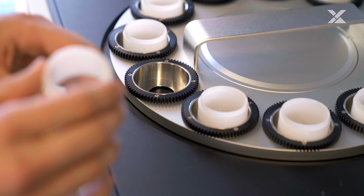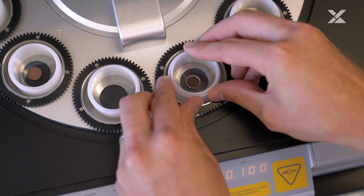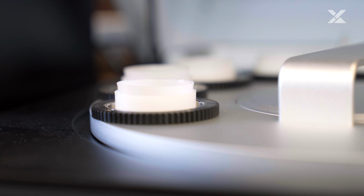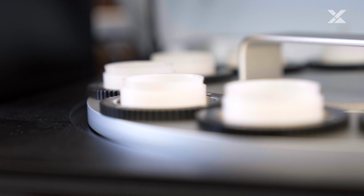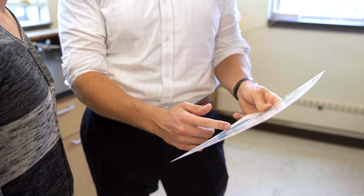The instrumentation we use for this particular method is a benchtop X-ray fluorescence unit. Because of the form factor of these benchtop XRFs, it really opens up the idea that we could deploy these in many different areas around the world. In addition, the fact that we can train people in an afternoon on how to operate these systems makes it incredibly easy to do.